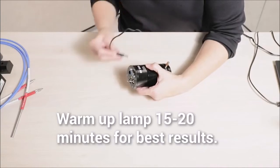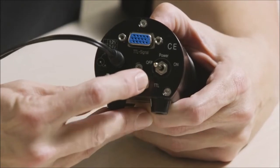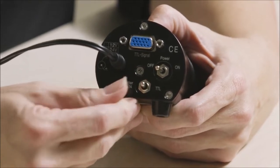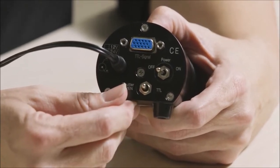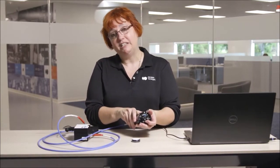The first step in our setup is going to be to plug in and get our light source ready for our reflectance measurements. So first, we're going to plug in. We've got a shutter, which will enable us to take our dark measurement without turning the light source off. We have a nice warmed up light source, and if we turn it off, then we're going to need to let it warm up for another 20 minutes before we use it.